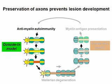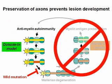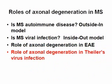However, in WldS mice, since Wallerian degeneration did not follow here, it prevents a cascade reaction. As a result, we did not see enhancement of anti-myelin responses or disease progression. Does this mean that keeping axons is always good? So we decided to look at another animal model, Theiler's virus infection.